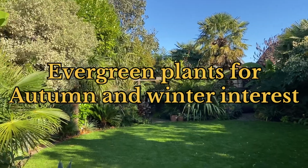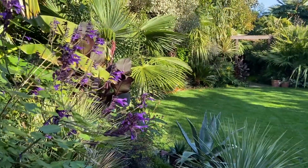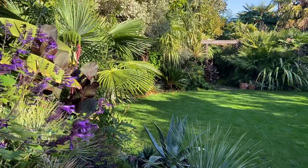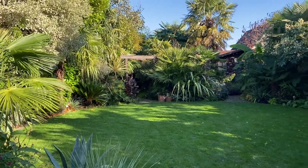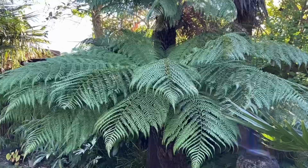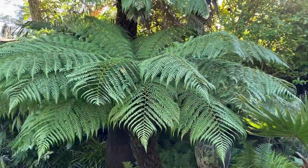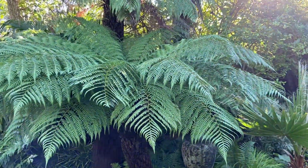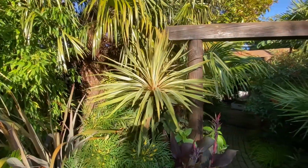It's the 11th of November today and we are due our probably first frost of the year tonight. Minus one Celsius is what we're given. So I thought I'd do a little tour of the garden, but mainly concentrating on the plants that I think look really good at this time of year.